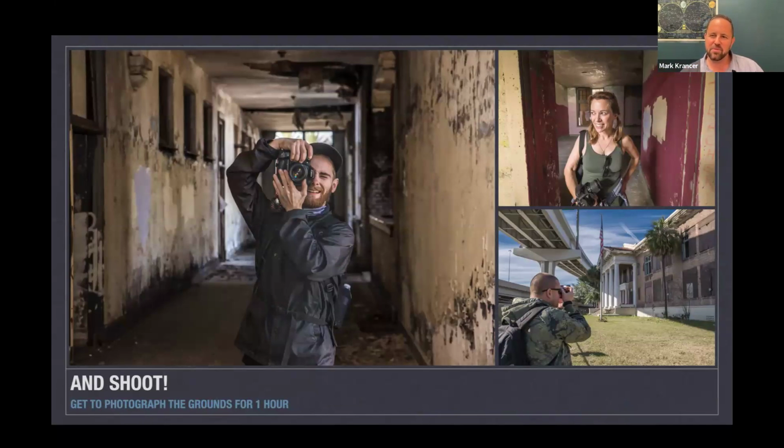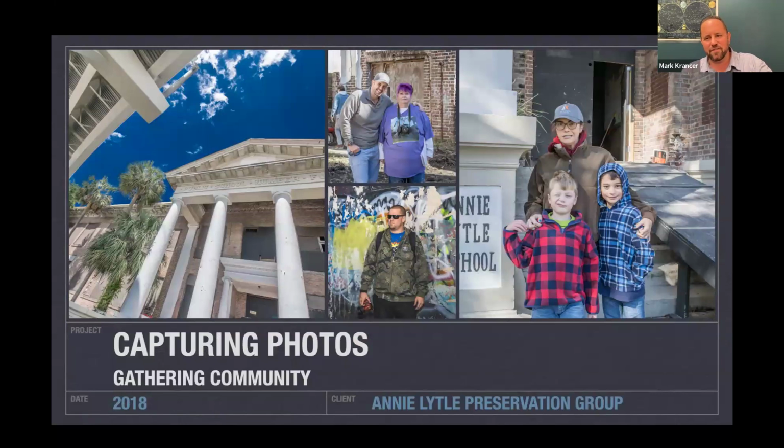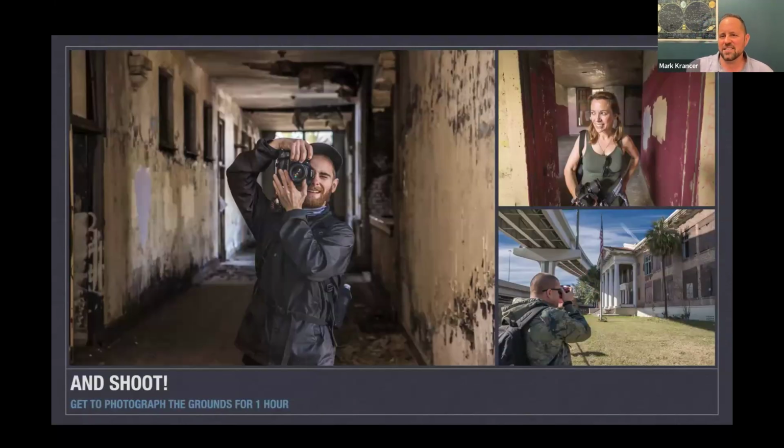Some of these people in these photos, I still actively am engaged with from a creative standpoint. A couple of these people are some pretty good friends. And just to be able to share that and create a community around a space that everyone thought was just incredible. Now, your community might not have an Annie Lytle per se with the elaborate graffiti and all that. But it has places that resonate with people, whether architecturally or historically. There are places of value in your community that you can find, and if there's an opportunity to engage with the local community by having something like this, great.